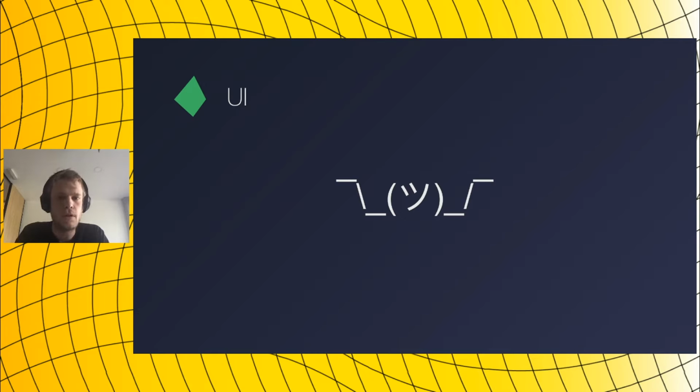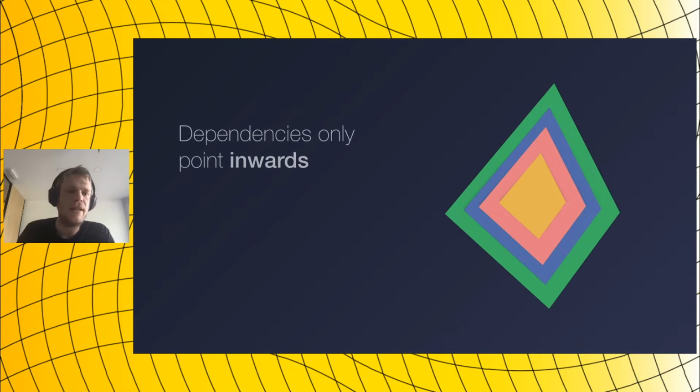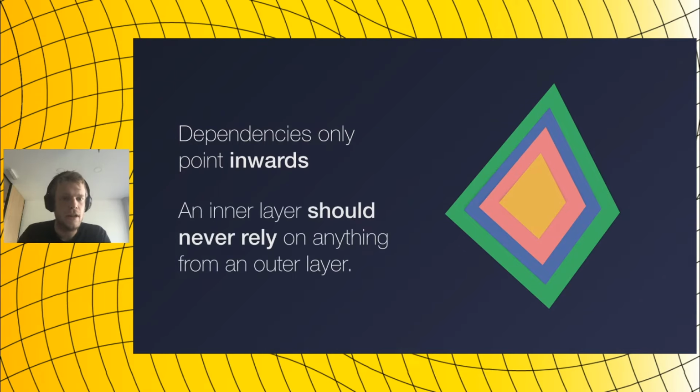And one of the most important rules, and one of the foundational rules for this whole thing to work, is what is called the dependency rule, which states that dependencies only point inwards. And when I say dependency, if we're talking JavaScript or TypeScript or whatever, it's literally when we use an import statement, right? When you import a file into another one, you are creating a dependency between those files. So what we're saying here is that the order of layers matters and that dependencies can only point inwards, which is the same as saying that an inner layer should never rely on anything from an outer one.